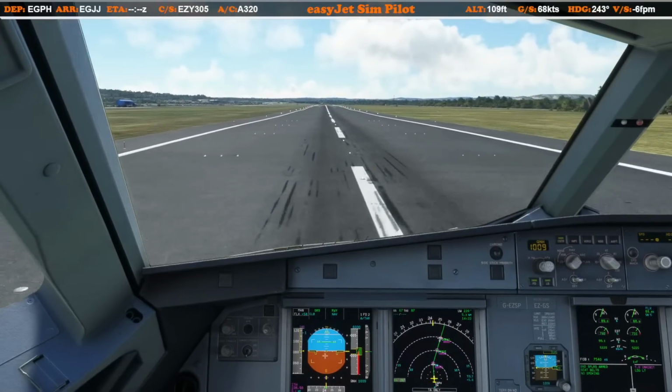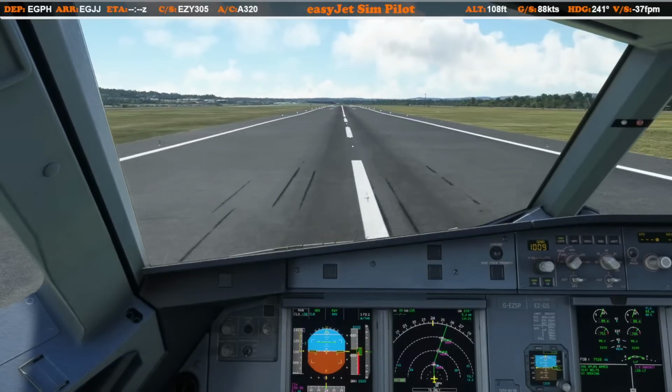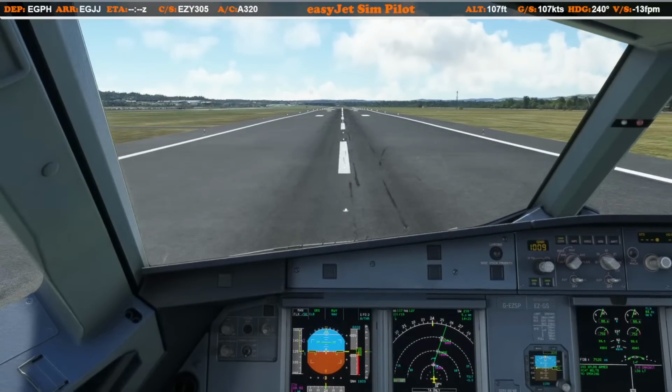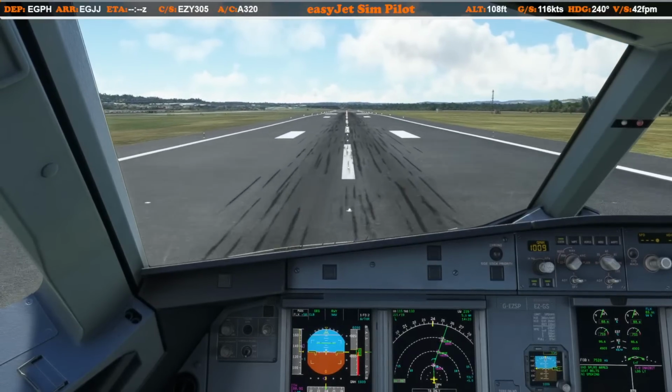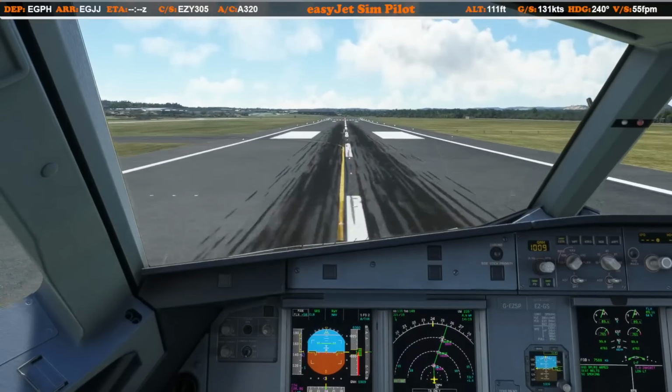So my apologies for the language there, guys. It's obviously someone on school holidays having fun. That's 100 knots. V1. Rotate.